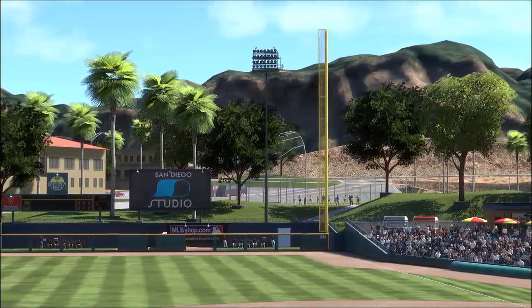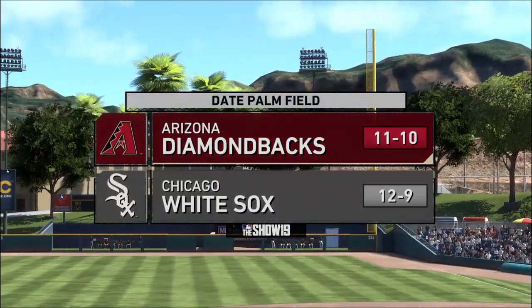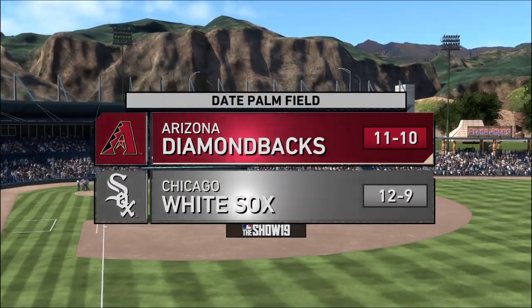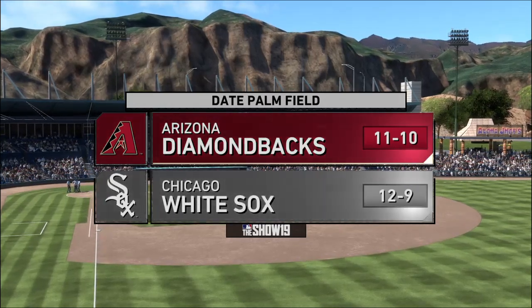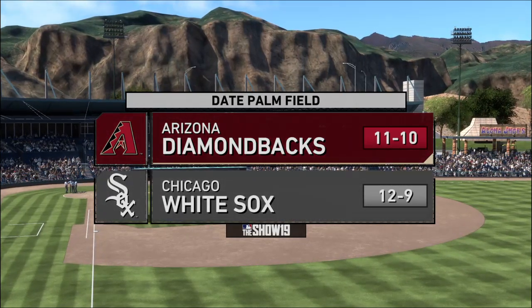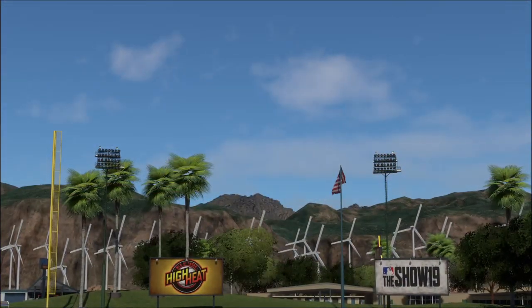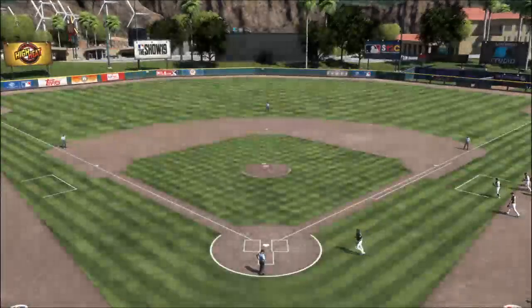MLB The Show's coverage of Major League Baseball is on the air. Today, spring training action from the Cactus League between the Arizona Diamondbacks and the Chicago White Sox. Hello again, everybody, and welcome to our spring training coverage on MLB Network.